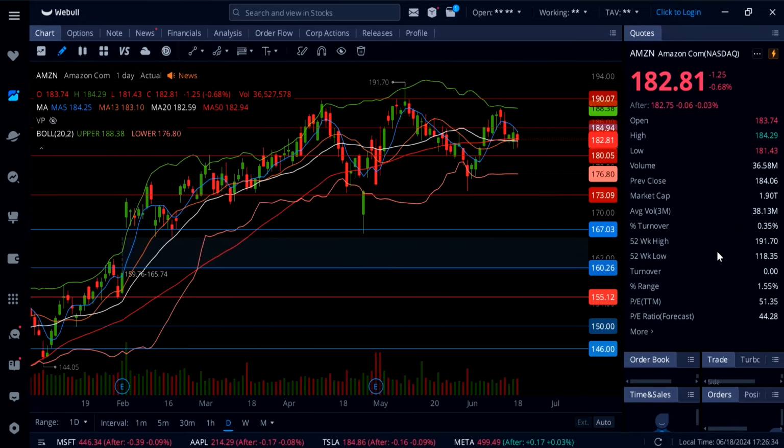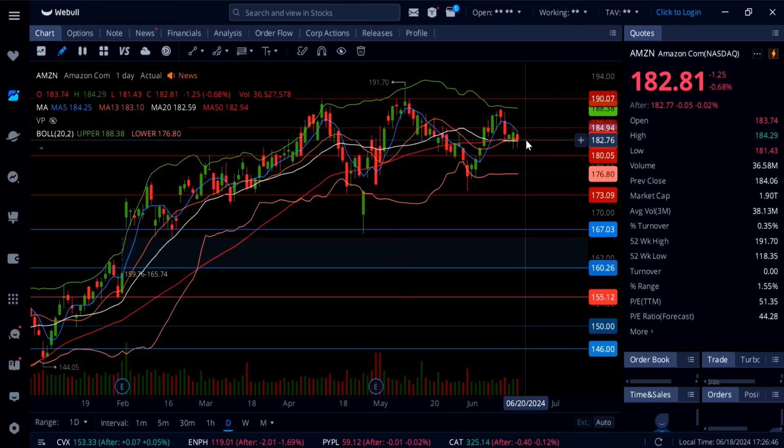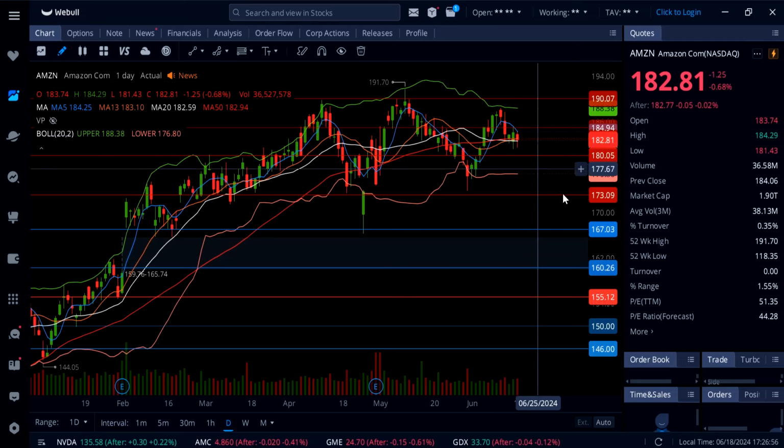On Amazon, stock is down 0.68%, so Amazon had a push up to 184.29, and look at this negative sloping 5-day moving average at 184.25, got a rejection, and now basically holding right here at 182.76, the 20-day moving average. Now if that gives up tomorrow, we saw that giving up today, then watch out for more downside down to 180, 176.80, down to even 173.